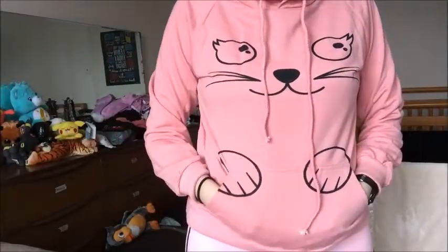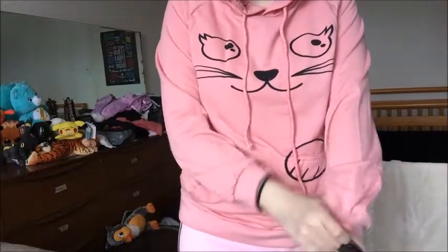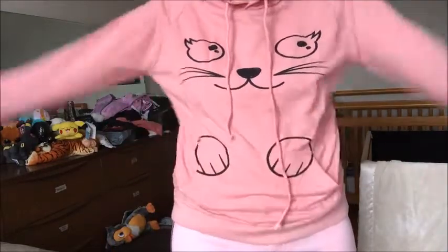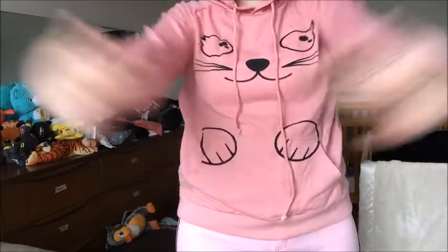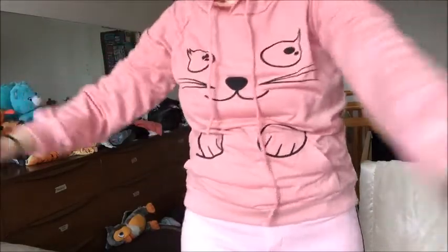Okay, so it has cat ears. Has little kitty face. Where the pockets are, there's cat paws. And it's a little short in the sleeves, just a little bit, when you raise your arms up.